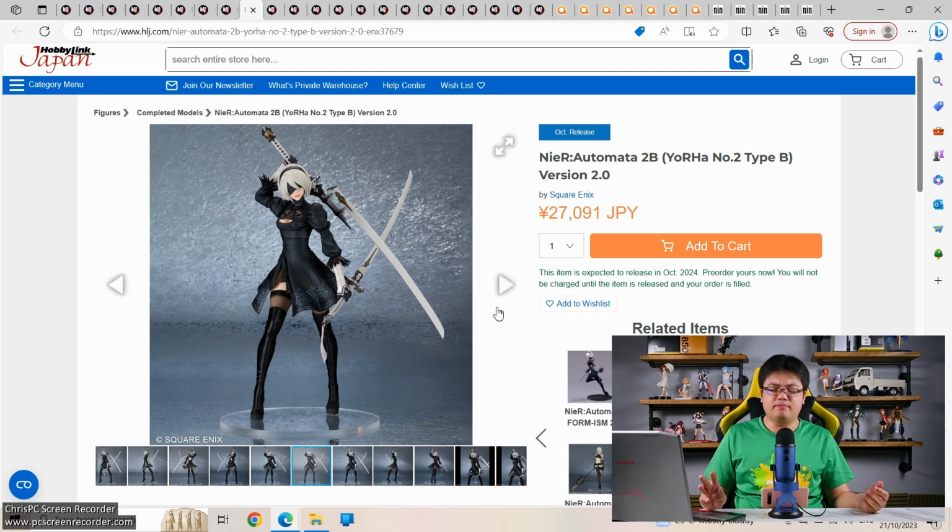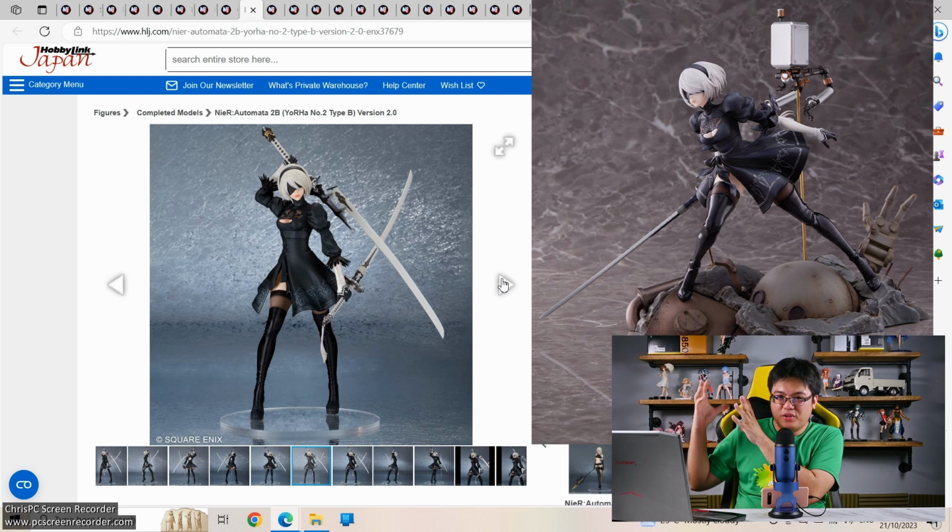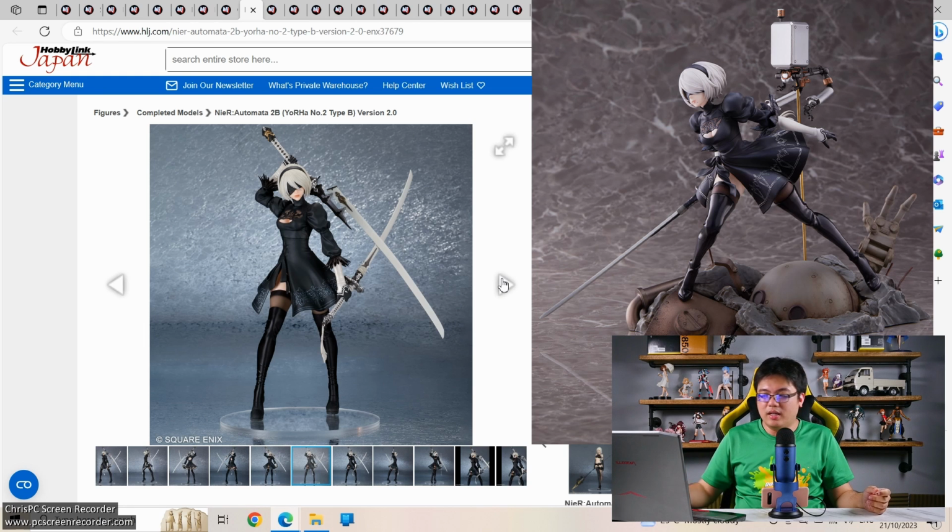But at the same time, if I were to compare this one by Square Enix to the one made by Aniplex, it was around 20,000 yen for the standard, 26,000 yen for the limited one, something like that. The Aniplex one was slightly more expensive, but at the same time, the Aniplex version feels a bit more sophisticated. And personally, I prefer the Aniplex version a bit more if I had to choose, right? Yeah, the limited version, because it has that small flying drone, that small flying robot next to her.